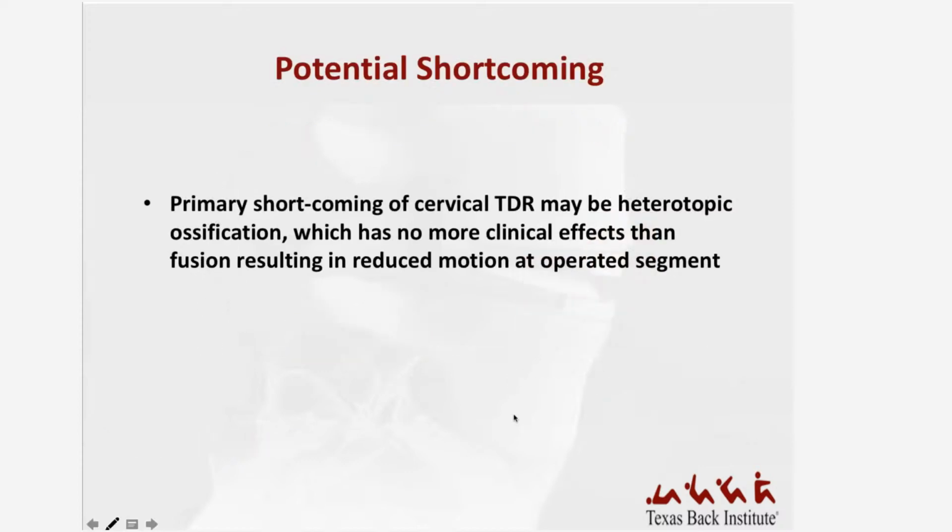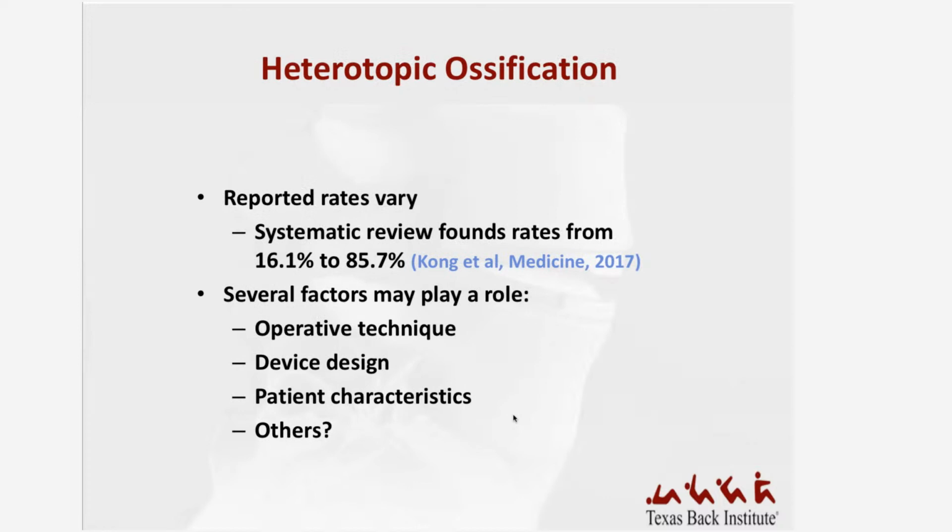So a potential shortcoming Dom mentioned was heterotopic ossification, and as he said, what happens is the patient, in some cases, may turn into a fusion, but not all cases. So let's look at the data. The reports vary according to different studies, anywhere from 16 to 85%. There's several factors, and we're not sure really what caused it.